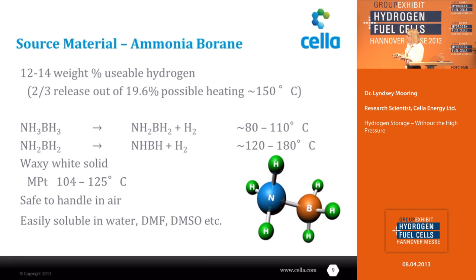So at relatively low temperatures, around 100 degrees C, the first equivalent of hydrogen comes off in this first polymerization reaction that you can see here. Then you heat the molecule a little bit more, and another equivalent of hydrogen comes off. It's a very simple process. The only difficulty is the third equivalent of hydrogen: you have to go above 1,000 degrees C. And for the types of applications that we would be interested in, the temperature range is too high. So we're only considering the first two equivalents of hydrogen.